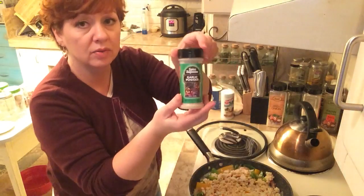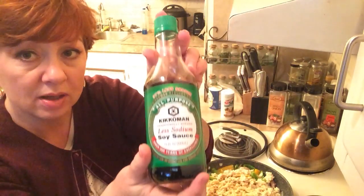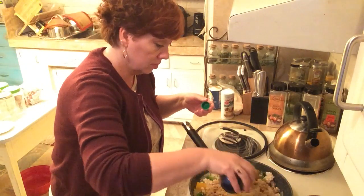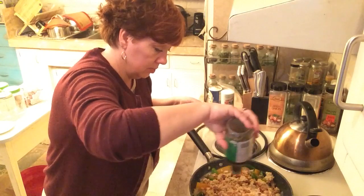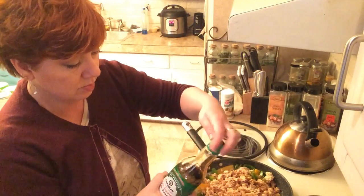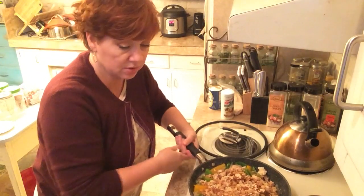A little bit of garlic powder as well. And then I've got some low sodium soy sauce, and I'm going to drizzle that through. And that was a couple tablespoons there over the top. You can see how it colored the tofu.